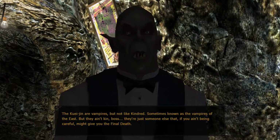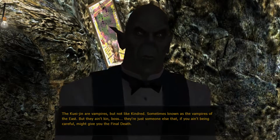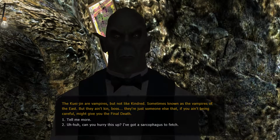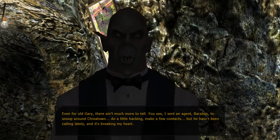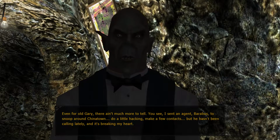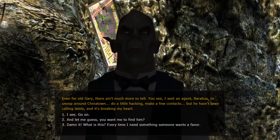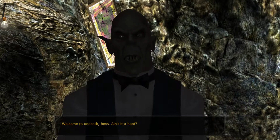The Quay-Jin are vampires, but not like kindred. Sometimes known as the vampires of the East. Yeah, we faced one of those. They ain't kin, boss. They're just someone else that, if you ain't being careful, might give you the final death. Tell me more. Even for old Gary, there ain't much more to tell. You see, I sent an agent, Barabbas, to snoop around Chinatown, do a little hacking, make a few contacts. But he hasn't been calling lately, and it's breaking my heart. Damn it, what is this? Every time I need something, someone wants a favor. Welcome to Undeath, boss.